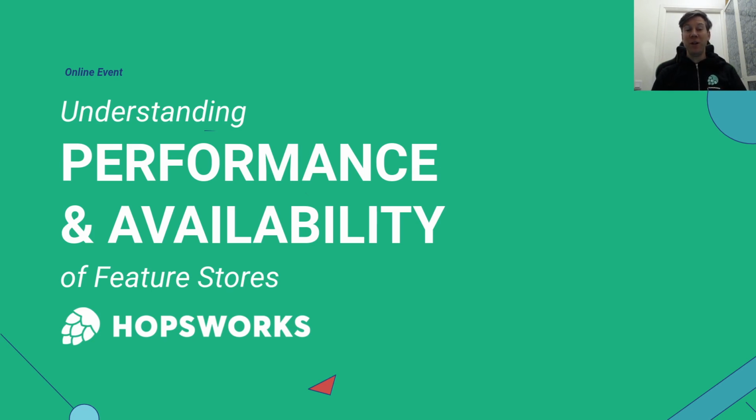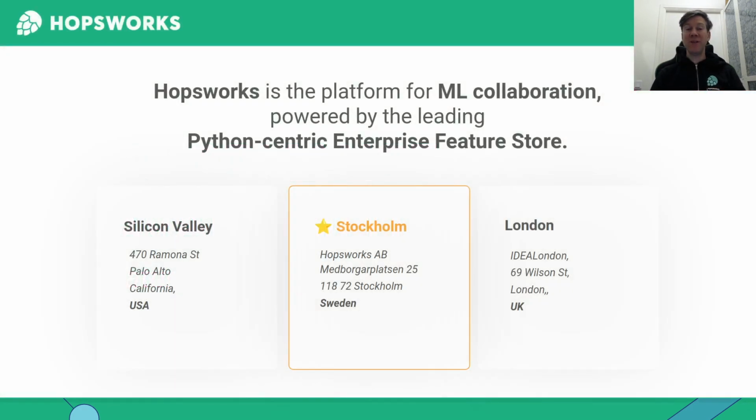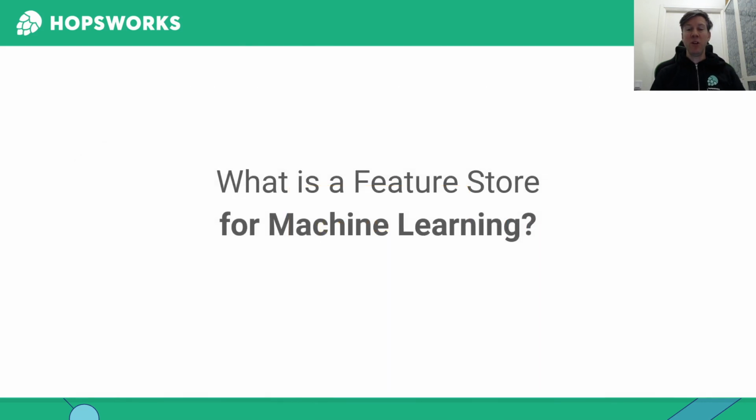I work for a company called Hopsworks, and Hopsworks itself is a platform for machine learning collaboration that powers the leading Python-centric enterprise feature store. But today we're going to talk about performance and availability of feature stores, and let's start by defining what a feature store itself is. What is a feature store for machine learning?